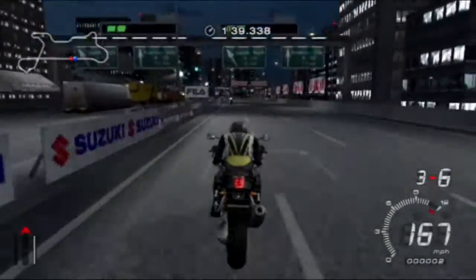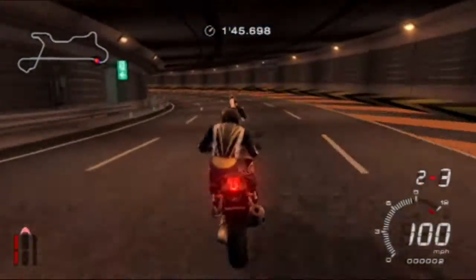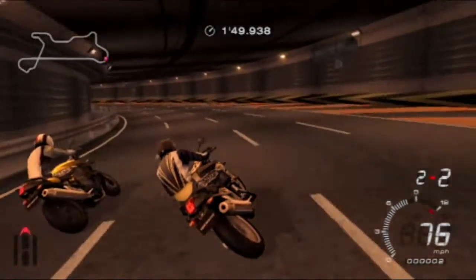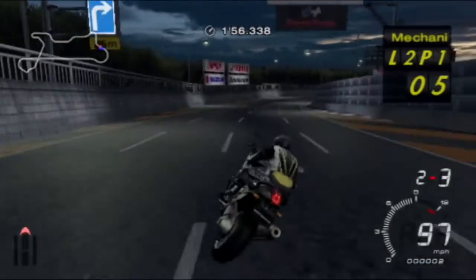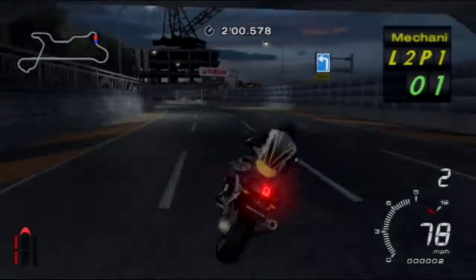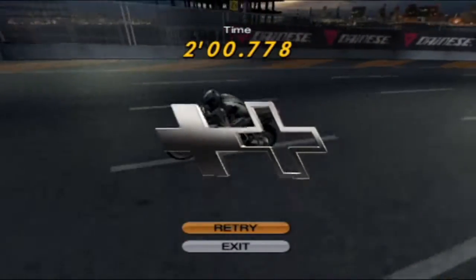Right, here is the start-finish line. Let's get ready to brake early. Perfect. Keep it as close to the inside there as possible without hitting the wall. And we can do an outside overtake. We've done a Formula One here. Many F1 drivers have done it before. That's why I couldn't do a name. But there we go. 2 minutes, 0.778. Very, very good time there.